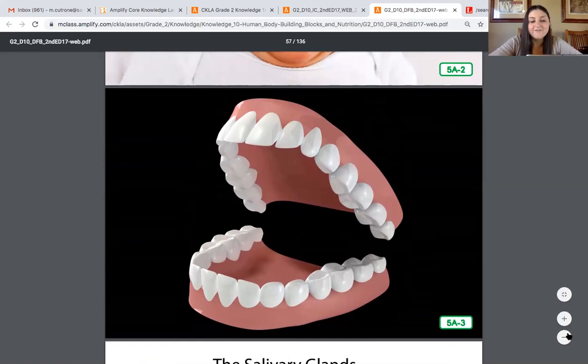Human teeth come in different shapes and sizes, designed to eat both plants and animals. Let's take a look at the different types of teeth you have in your mouth. The flat, wedge-shaped teeth at the front of your mouth are incisors. The incisors are thicker at one end than the other.